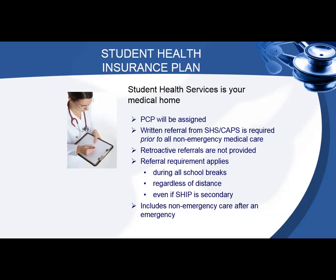And it doesn't matter how far away you are, you give us a call anyways and we'll help you. And if we're not there, the after hours nurse will assist you. If you have a primary insurance through a parent or elsewhere through a travel plan, you still need referrals through our student health insurance plan in order to have them pay the appropriate amount that they should. This includes non-emergency care after an emergency.